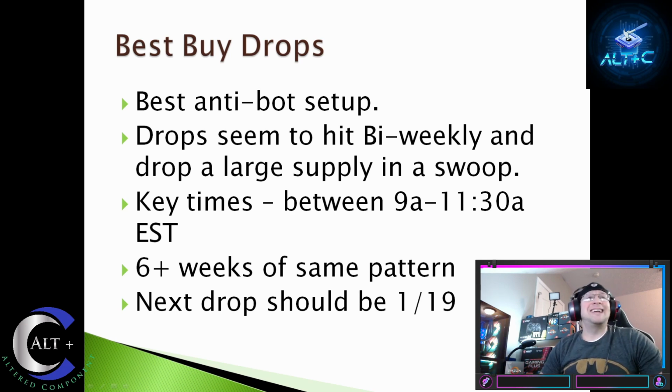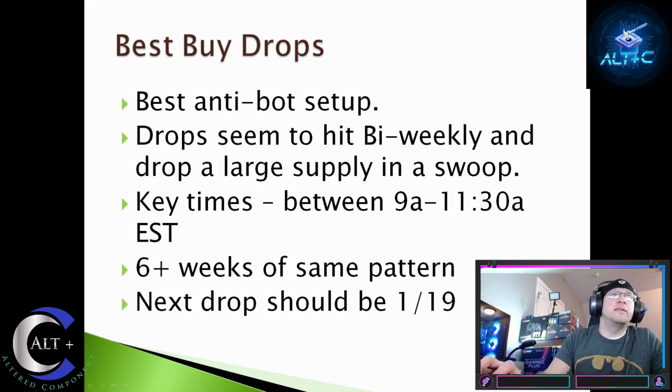So the next buy for Best Buy, the drop will be on Tuesday, 1/19. Of course, that is if it holds the same pattern that it has held for nearly the last 2 months. Let's hope it does. Let's hope each and every one of you can jump on, accomplish the task, get 1 or 2 cards or whatever you need. Please don't buy these to scalp. Don't be part of the problem, be part of the solution. Let's go into each one.